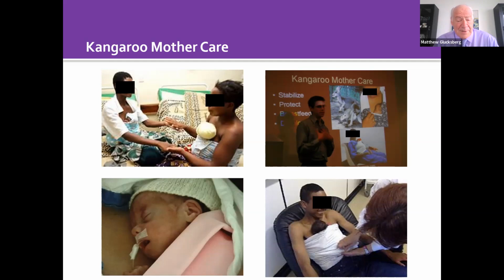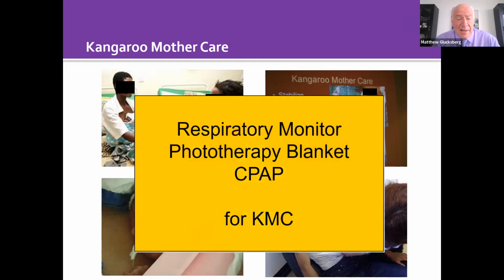We've been there when this has happened. The babies can just stop breathing and the babies can die, especially if the mother's asleep. So we needed a monitor for the babies. Next slide. So what we really needed was a neonatal intensive care unit, a NICU built on the mother's chest. And that was the first project we started with.